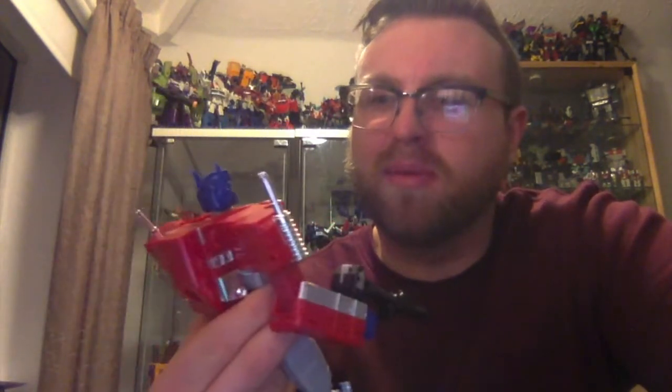I bought him a couple of months before TF Nation, and I really, really want the Shattered Glass mould now, but I'm not going to pay 160 quid for it because that's a rip-off. So yeah, MP10 is at number 9. At number 8 is a figure that was a bit of an impulse buy.